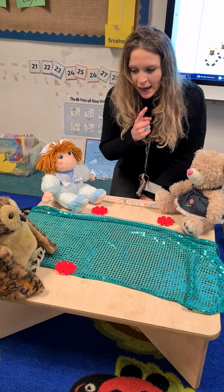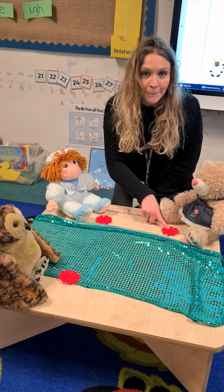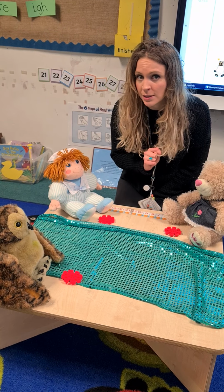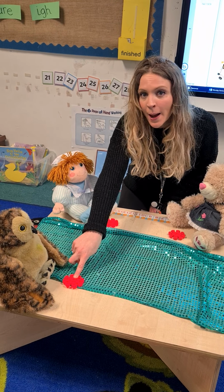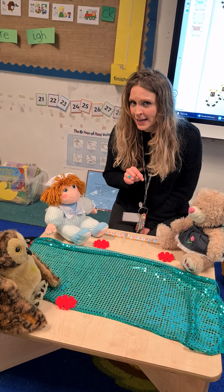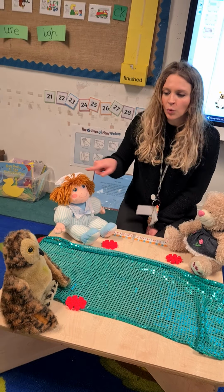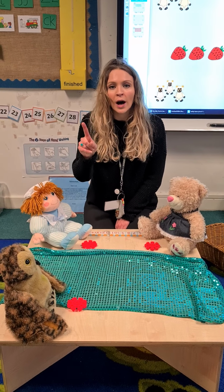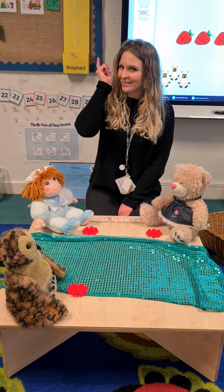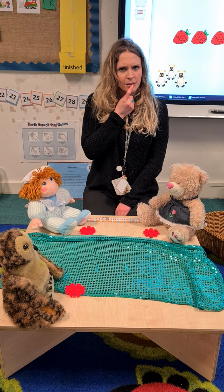Now, let's see, how many plums does Billy Bear have? She has one plum. How many plums does Ollie the Owl have? Can you help me count? He has one plum. And how many plums does Sammy the Sailor have? Can you help me at home? He has one plum. So all of the friends have one plum each. And because they all have the same, I know that I've shared the plums fairly, Miss Hollenby. Does that make sense? Oh, yes.